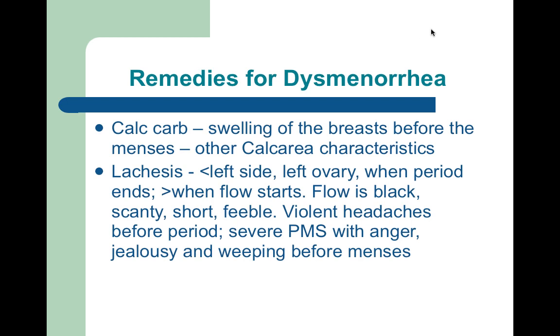Okay. So this would be much different because lachesis is the next remedy. And lachesis is just the opposite. You know, they're a warm remedy. They're thin. But Calcarea carbonica is probably one of the most commonly prescribed homeopathic remedies. And it's a remedy that you really got to get into the back of your head. It's also a big remedy for the eye.